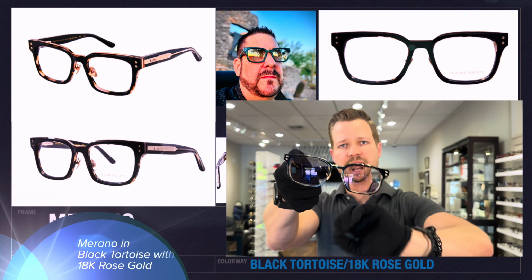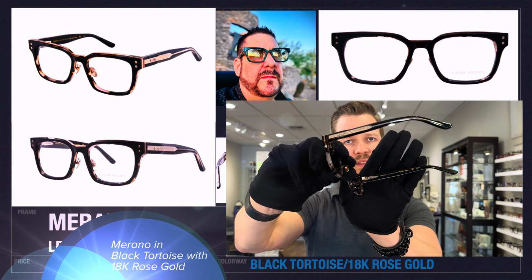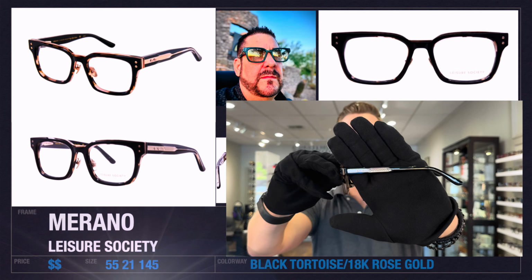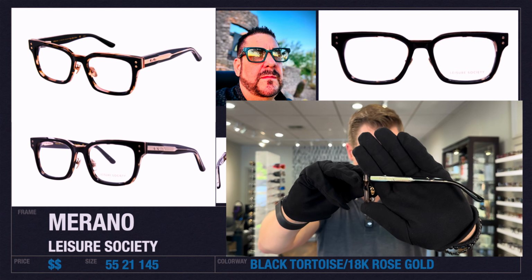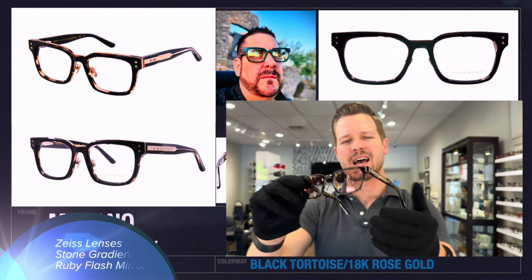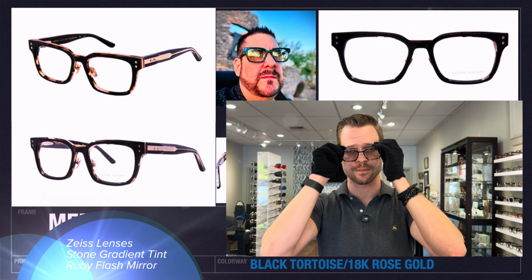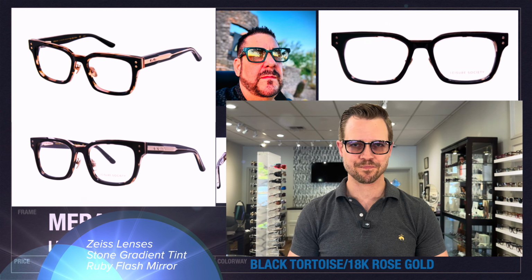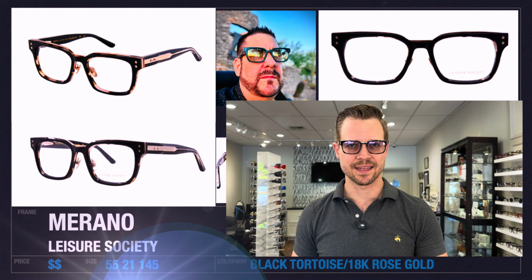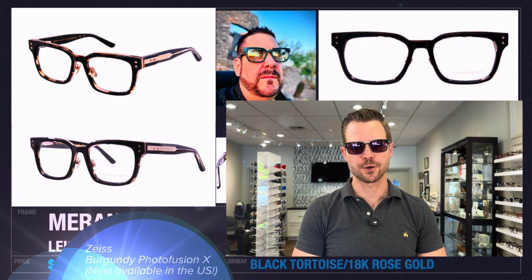Not only does it call back to that 1920s, 1930s style of sort of antique glasses, but it creates a canvas upon which I can do so many things with color. As an example, with something like this, I could do a stone gradient tint on the lens itself, a ruby flash mirror on the front. And so the stone gradient interacting with the ruby flash mirror would really bring out the rose gold and complement well against the black tortoise. And also again, call back to that 1930s sort of style. To that, I can maybe add like a ruby or a burgundy transition. There are a lot of things that we can do. That's one of the reasons why I think this is so interesting.